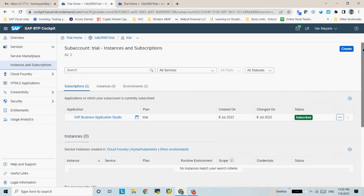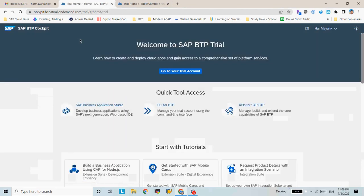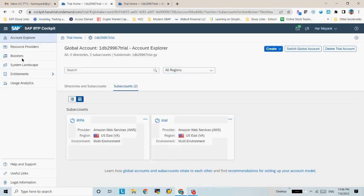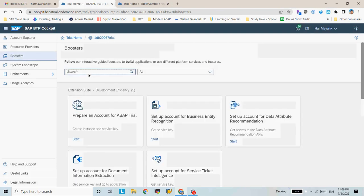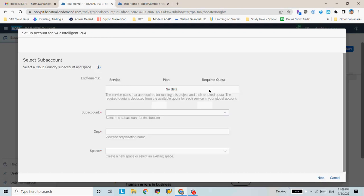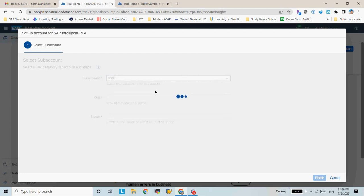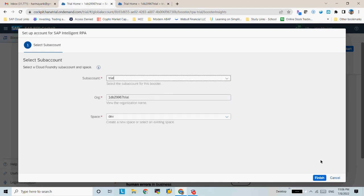Now go to your booster. Now click on the overview. No, you won't be able to get it. You need to just type it somewhere or come back from here. Correct. Boosters. Click on this. Click on start. Sub account, give it trial. Trial is okay. We'll try the first trial. Click on finish.